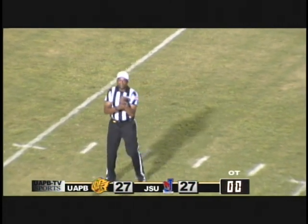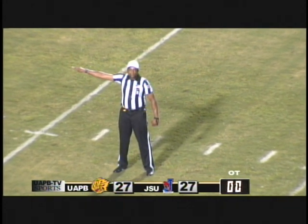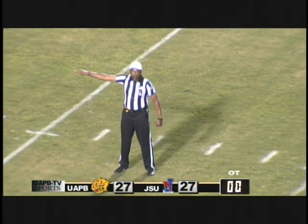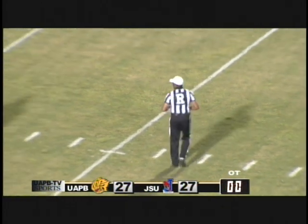It does. So, an eligible receiver. I think he misspoke there, Carl. Can't have an ineligible receiver on the defense. Yeah. Anyway.